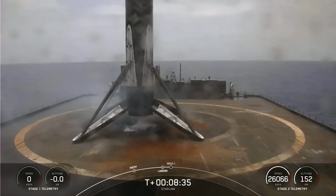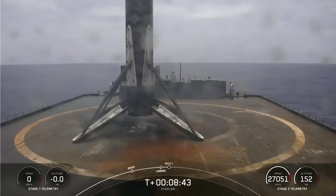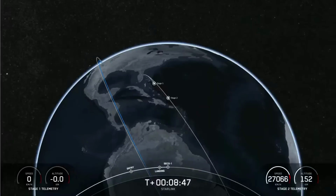Falcon 9 has successfully landed, marking the 8th landing for this booster. Loss of signal, Cape. We're now just awaiting second engine cutoff coming up in a few seconds. MVAC shut down. There we go.